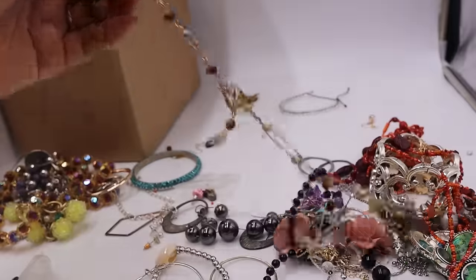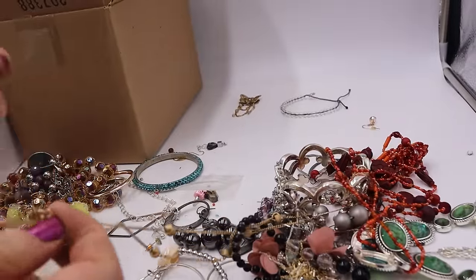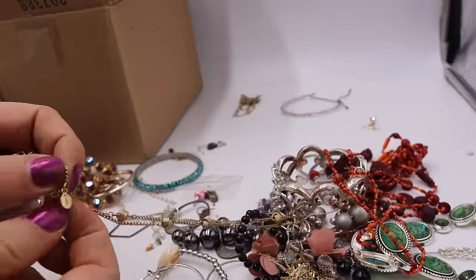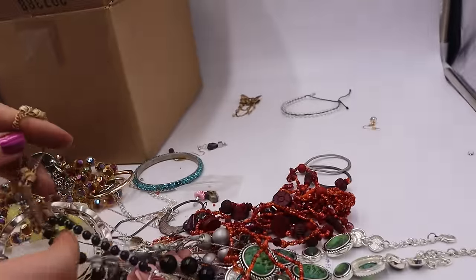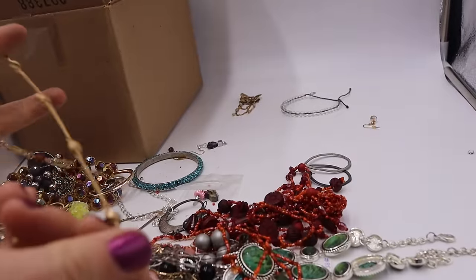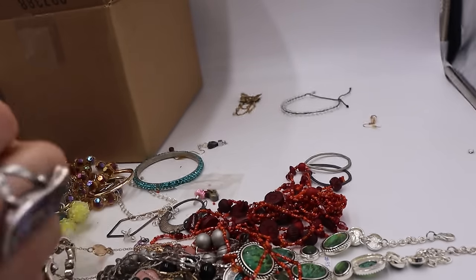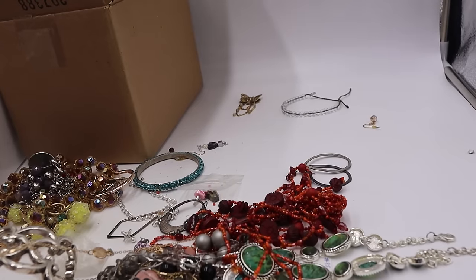Okay. Ooh, what is this? Oh, this is probably Avon. Yes, it is. I've sold this Avon necklace 3 times now. So this is my 4th one. So I guess I will sell it again.